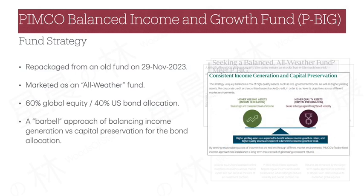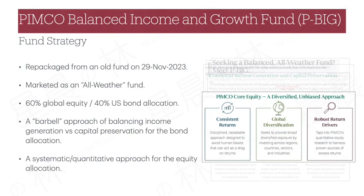For the bonds part, the strategy appears to be similar to their flagship PIMCO Income Fund, which is to run a barbell approach to mix US government bonds for the safer side with high-yield credits and securitized assets for the riskier side. Considering this part of the portfolio should be heavily advised by the existing fixed income teams, it should turn out fine.